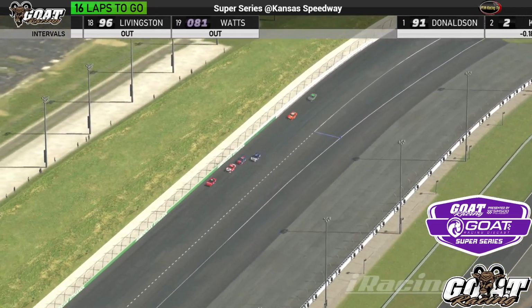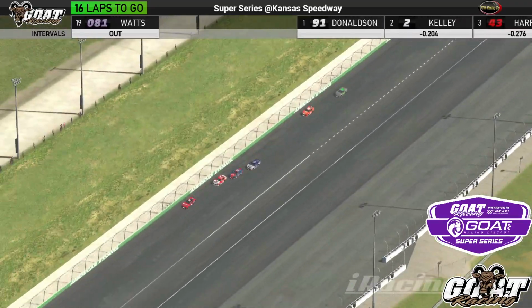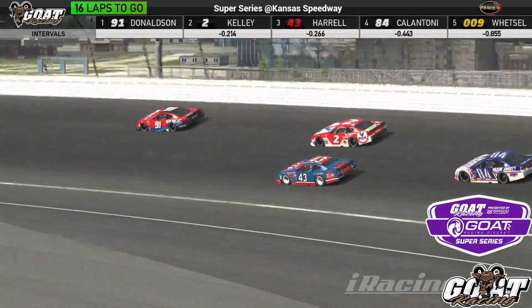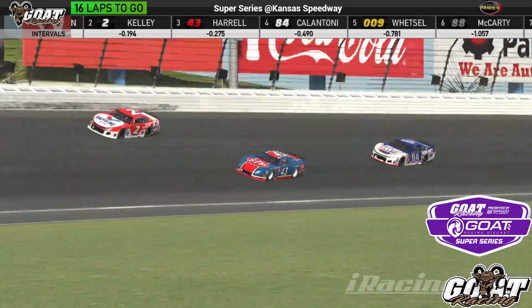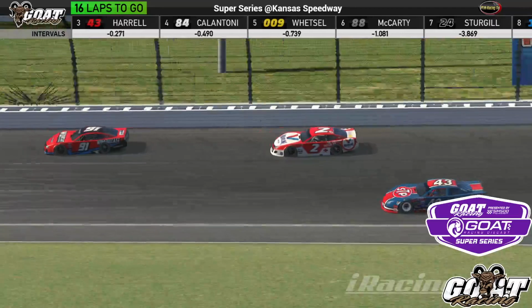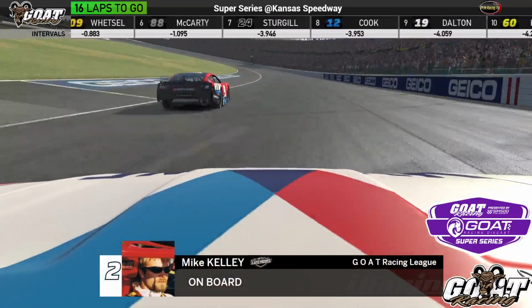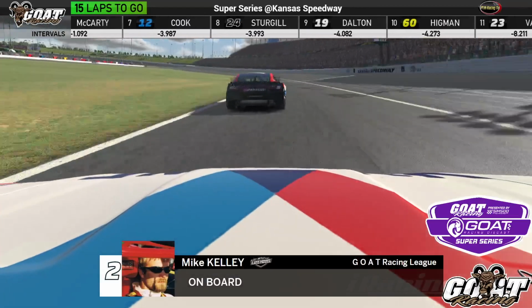If anything, more than likely it's going to come down to the line, or come out of 3 and 4 as we've normally been seeing in a lot of these races with aggressive racing. Well, you've got to be aggressive with this car, especially because you're having to go literally full speed almost every single corner, every single turn.